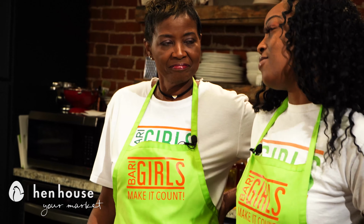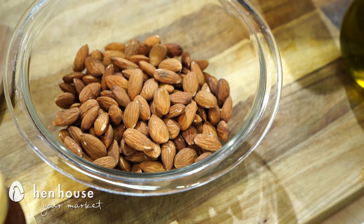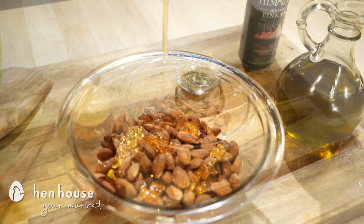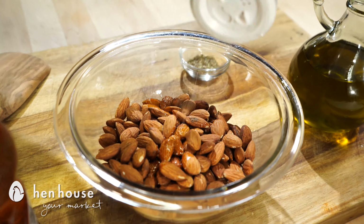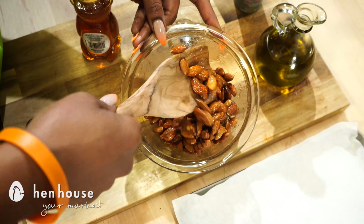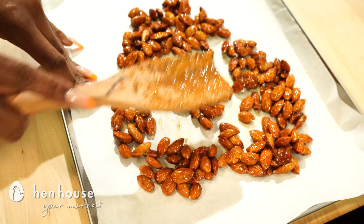These are my favorites. So what you'll do, Mom, is you'll put them into a large mixing bowl. From there, you're going to drizzle your oil and your honey and a couple other fun ingredients you might want to throw in there as well. Once again, you're going to line your cookie sheet with that parchment paper. Drizzle a little bit of oil on there, but yes, you will have some oil from the almonds as well, but we're just trying to make sure it sticks.